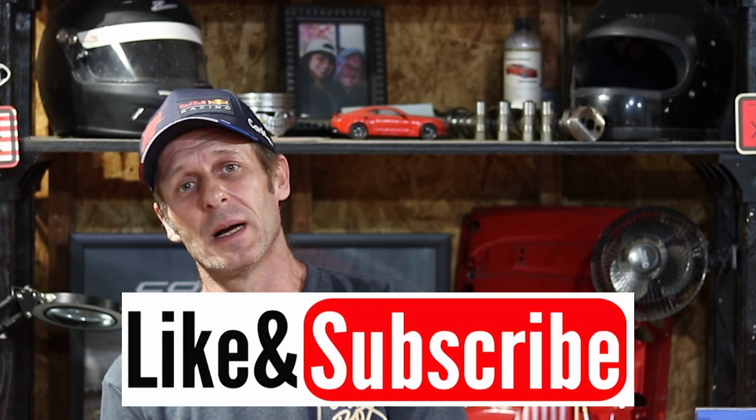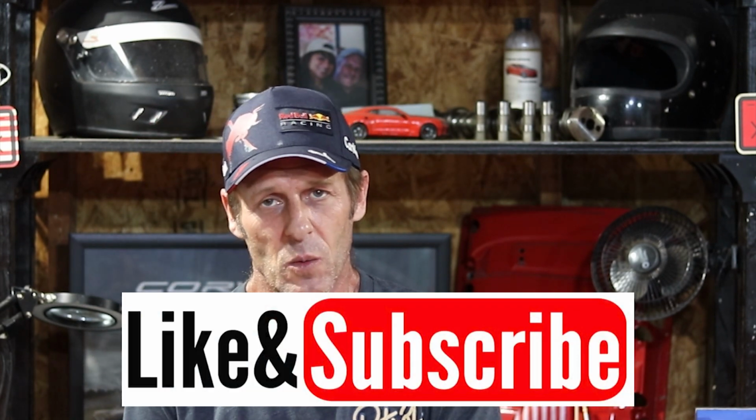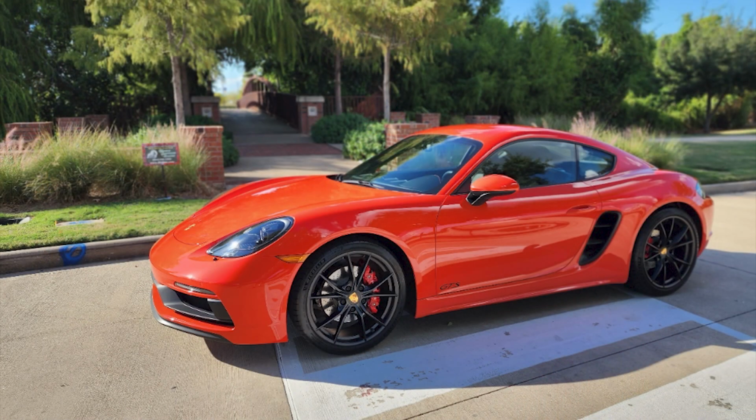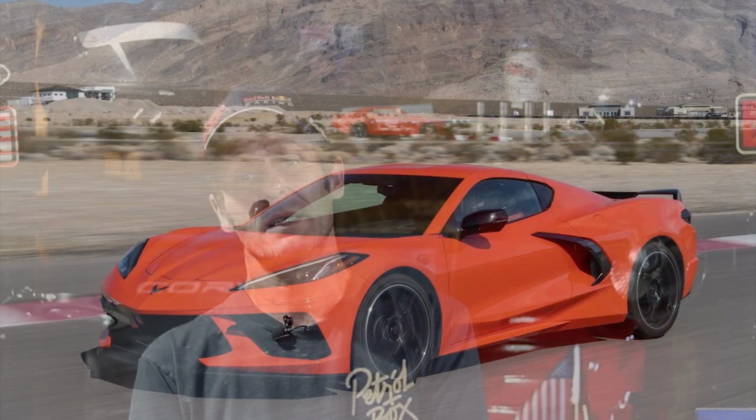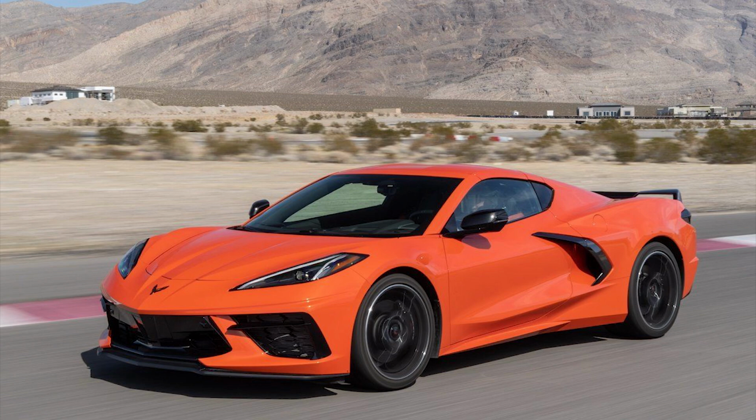Just to start this off, in my thought process and the history: when I was selling the ZR1, there were three cars I was thinking about for filling the spot. One of them was the car I've got in the garage right now, the 718 Cayman GTS. Another was an early model C3 Corvette, the late 60s to early 70s, 68 through 71 or so, the early body style. The third was a new Corvette C8, not the Z06, just the Stingray C8.